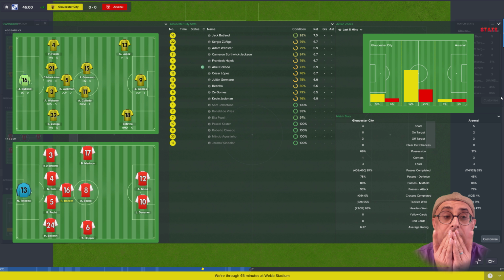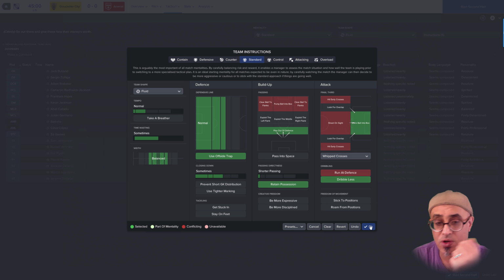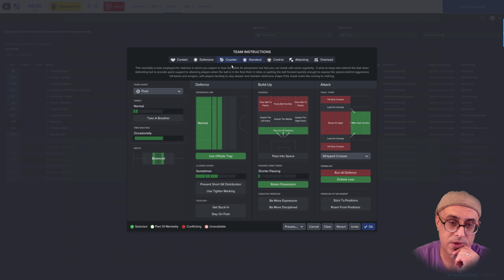Okay, we're gonna have to make a few changes if we're gonna get a win. Dribble less is fine. Roam from positions. We're gonna retain possession. Work ball into box. We're definitely not playing through balls. We're gonna use the offside trap as well. We're gonna have whip crosses. Retain possession. Standard, fluid. Now we're gonna go counter, fluid.